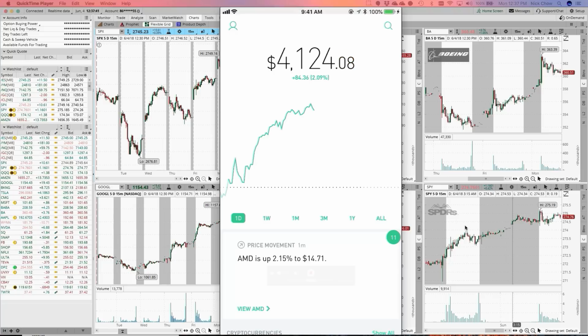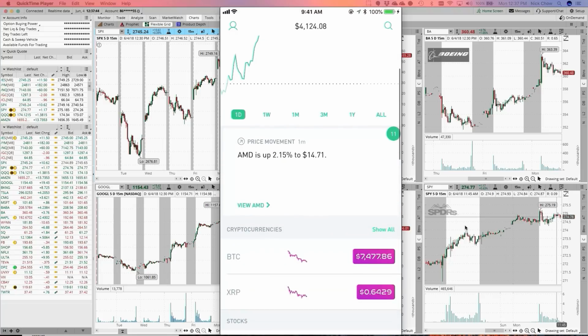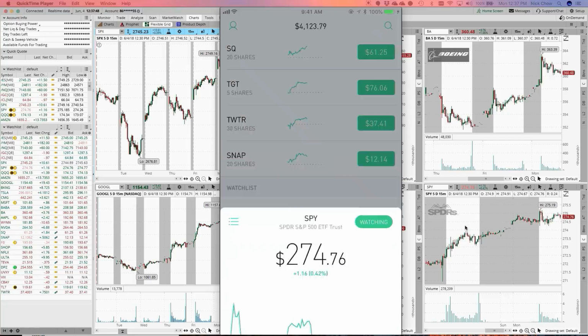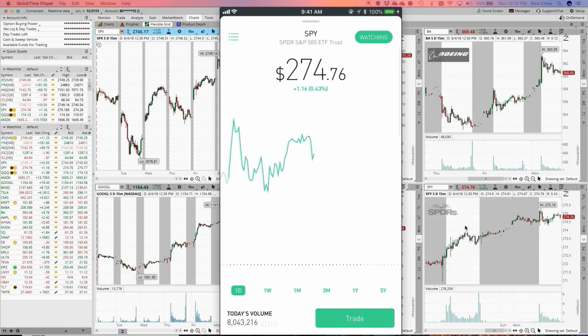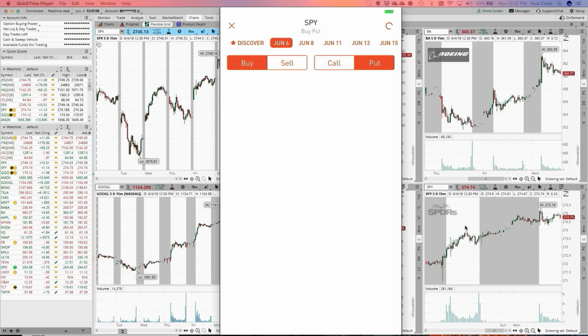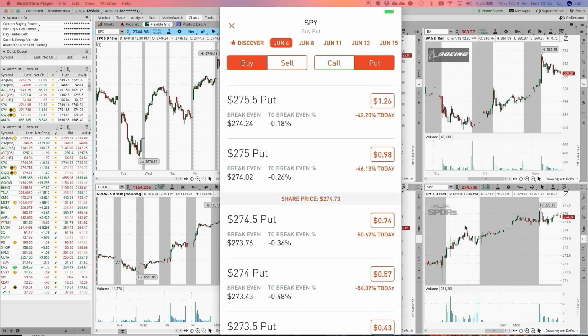What I'm going to do today is buy an option not necessarily to make money, just to give you an example of how to buy and sell. I'm going to do a put on SPY. So we'll browse to the trade options screen here. I'm just going to pick the nearest expiration. SPY does expire Monday, Wednesday, and Friday.